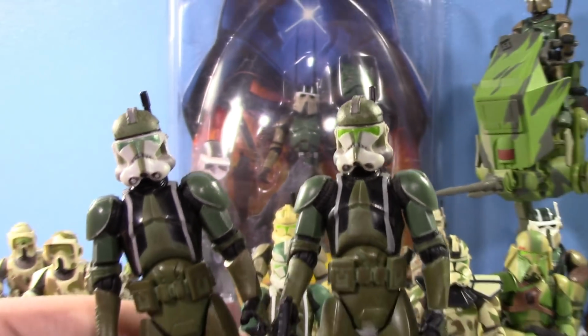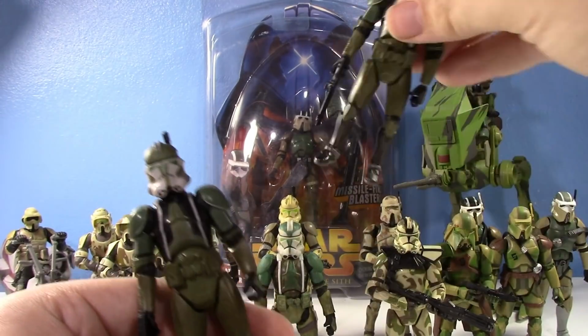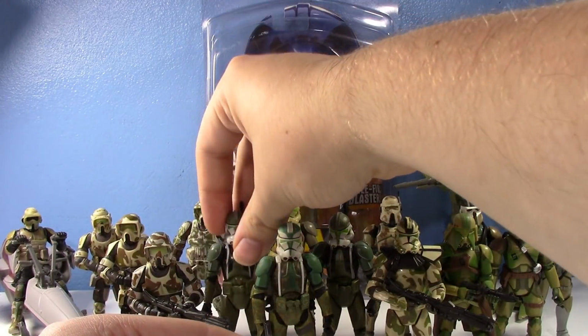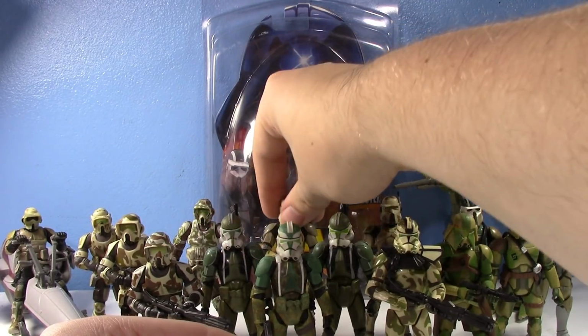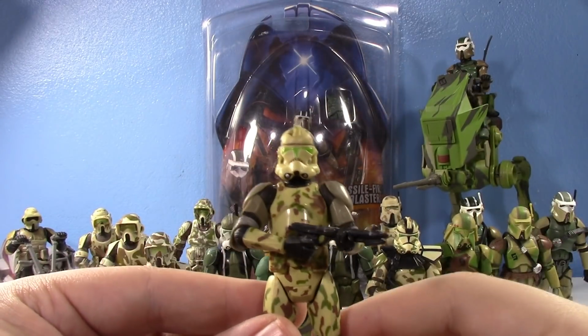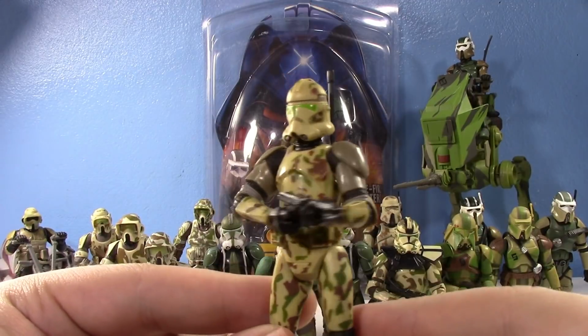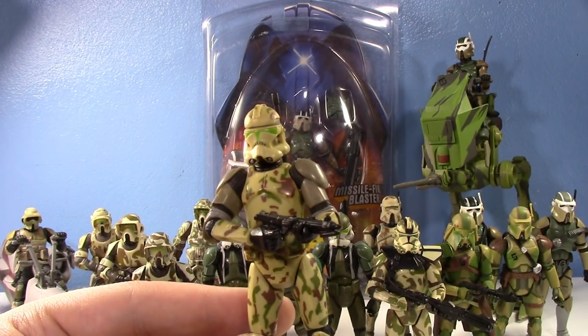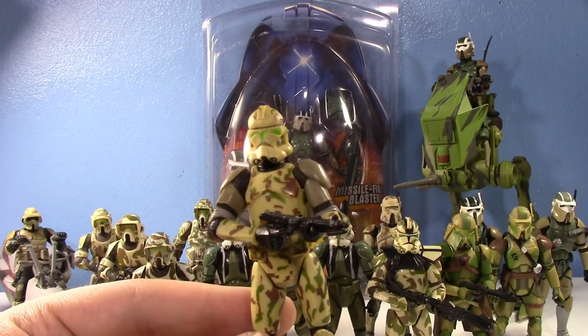Of course, the antenna mold, in my opinion, is the best clone mold ever made. So naturally, I like it a lot. So, yeah, there's those guys. Then let's finish up with the antenna mold with the, I guess, Kashyyyk Trooper. He's been featured in a couple videos already as well, the Every Antenna and Every Order 66 pack.